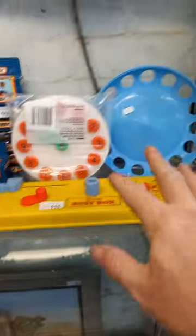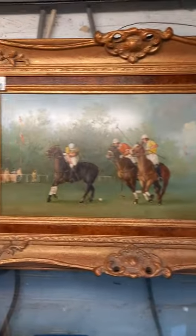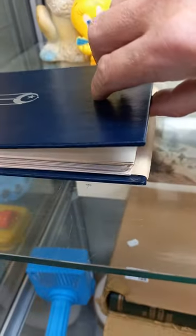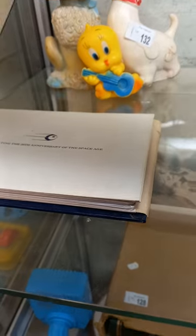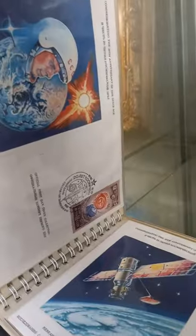More good stamps. Records, Tri-ang toys. This is a modern painting. It looks older than it actually is. More stamps. There you go, the Russian stamps. Commemorate space, first day covers. Pretty cool, bit of Yuri Gagarin, that's him.